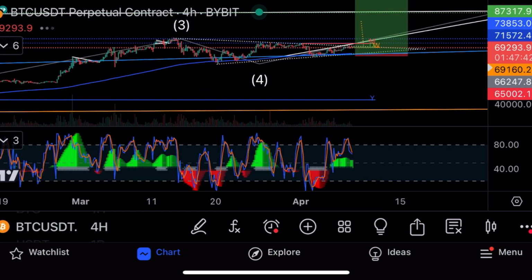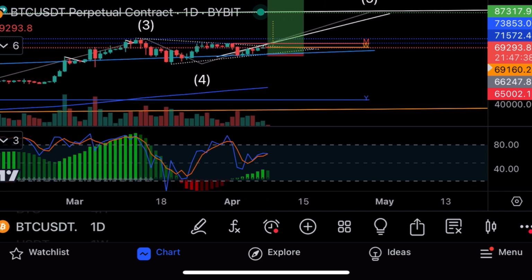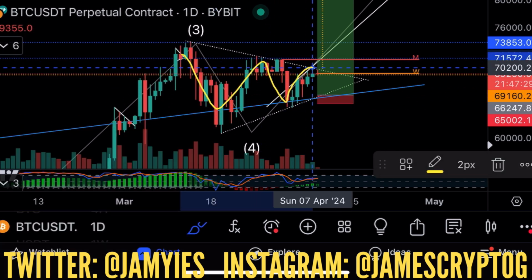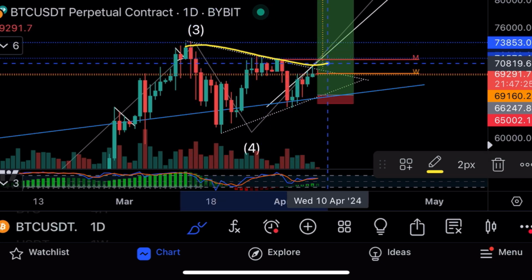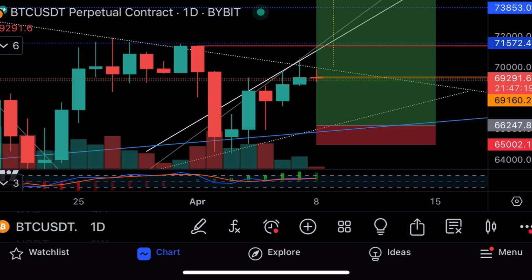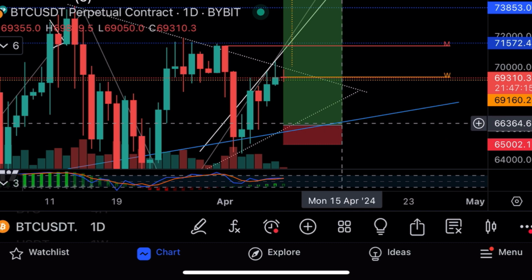Let's go closer. Stochastic heading up. Actually, let's go back on the daily. Each candle represents one day. Stochastic heading up. Volume a little bit weak, but it is the weekend. It looks like it's about to run, in my opinion. You can see it's at resistance. We might get one rejection, but unlikely. Usually a symmetrical triangle works 70% of the move. So I was expecting the breakout should actually be today or tomorrow, 9th of April, today.